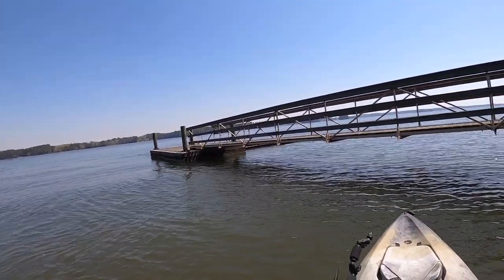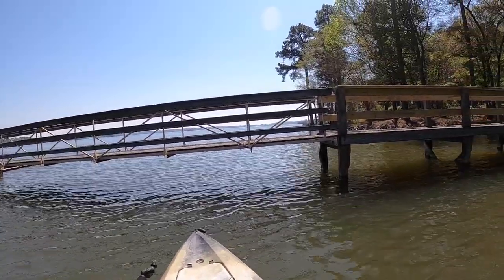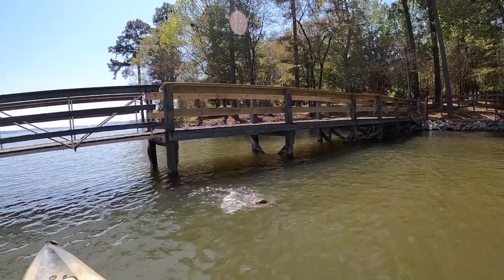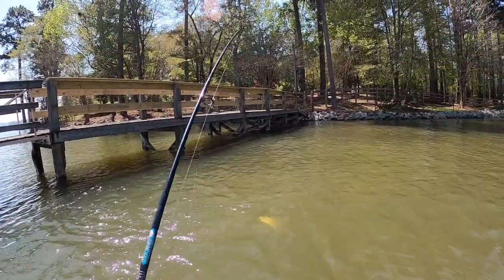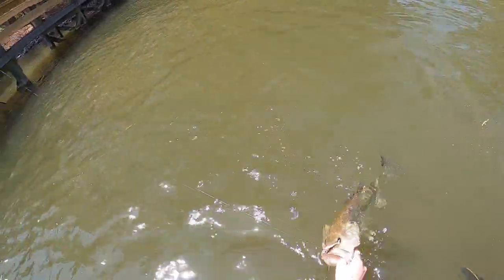Oh, come here, baby. What is that? Oh, is this my first striper? No, it's a big largemouth. Oh, it's a really, really light largemouth. Look at that.